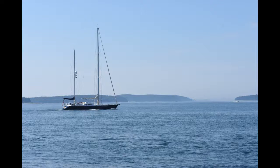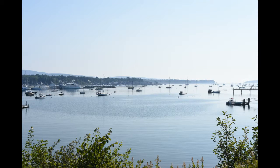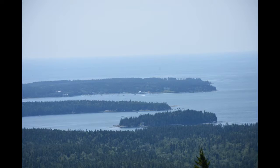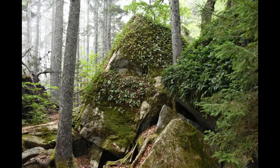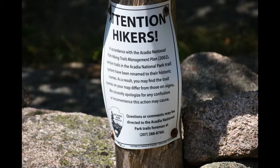So those are 10 things about Acadia Park. Some of them more important than others. But we had a fantastic time here, and I could easily see us going back many times. It was just beautiful. There's so much to do. If it's even remotely on your list, you absolutely need to bump it up, because you're going to love it.